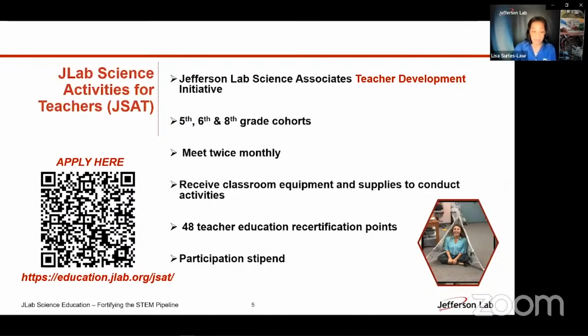They meet twice a month, and it's in real time. So they get all of the materials and all of the guidance to be able to go into the classroom the next day and teach those modules. They can receive classroom equipment and supplies to conduct the activities. They also receive 48 teacher education recertification points, and they also receive a participation stipend.